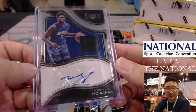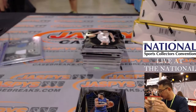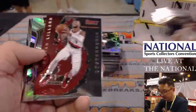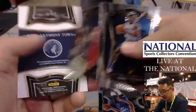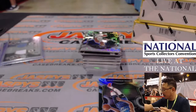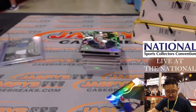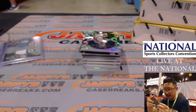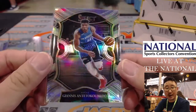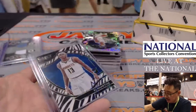Scott Claremont with the jersey and auto. There's a Devin Vassell rookie tricolor. Aaron Gordon. Silver Giannis. And a wildcat has appeared. Karl-Anthony Towns. T-Wolves, that's going to be for Bernard. And the Silver Giannis. World champion Bucks, that'll be for Robert Flores in Milwaukee. We did get the zebra, Rory. It was RJ Hampton.